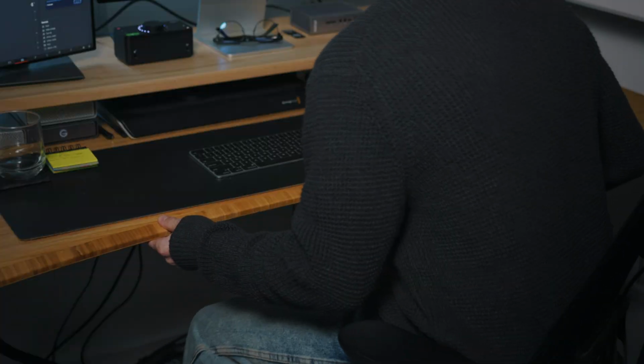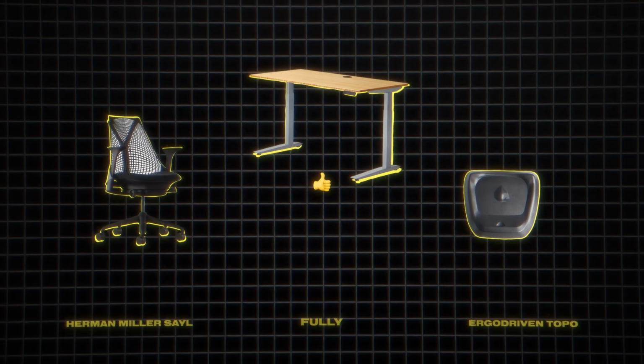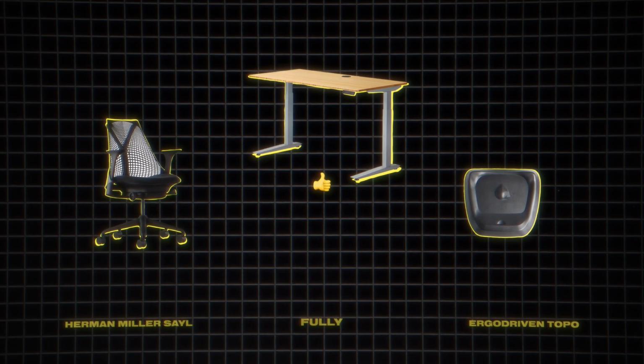So I've been through a number of chairs at this point in my editing career, but the one I've settled on is the Herman Miller Sayl. So Fully products is what I use and still exactly what I would recommend today. Okay, that's everything that's made it to my desk to make my life easier as a freelance editor.